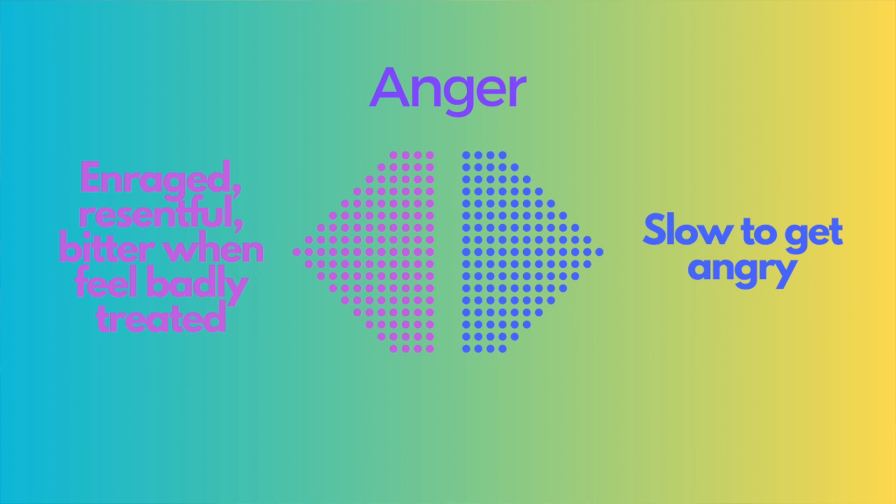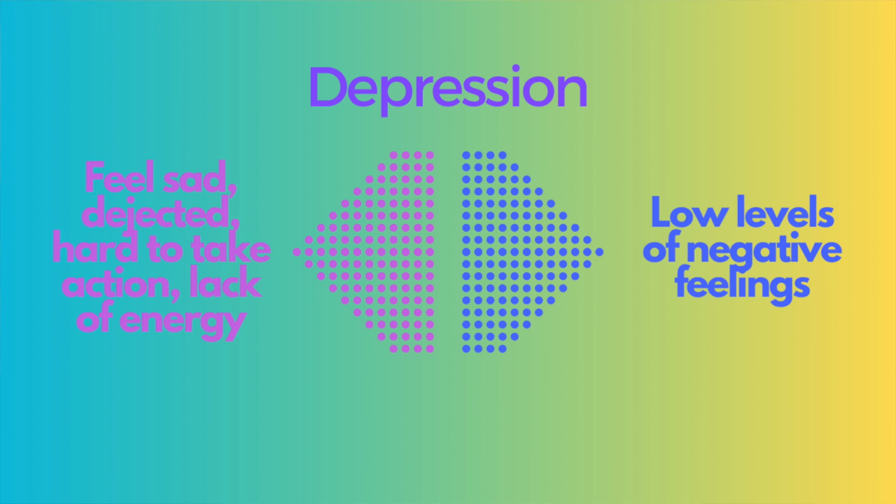Persons scoring high in anger get really angry when things don't go their way, whereas low scorers don't tend to be angry easily or often. Depression is a tendency to feel sad, dejected, and discouraged. High scorers lack energy and have difficulty initiating tasks, whereas low scorers tend to be free from those feelings.